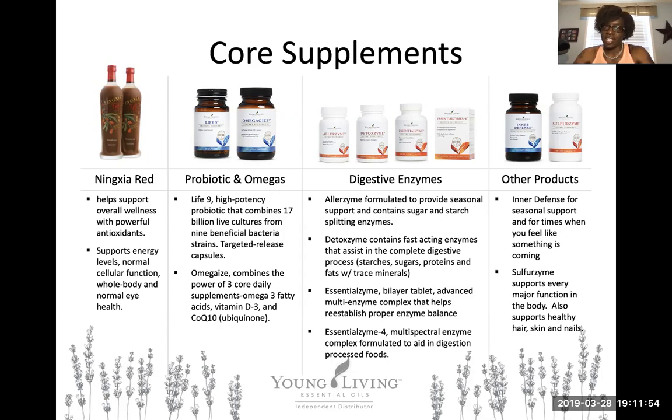Well, Allerzyme, just like it sounds, provides seasonal support. So it's a great digestive enzyme for seasonal support. It also breaks down sugars and starch. One thing I didn't mention is digestive enzymes are necessary. We produce them naturally within our system, but as you age, you need help digesting some food. You need help with your enzyme production. So these enzyme supplements help you utilize the enzymes within these products in combination with your system's own produced enzymes. So Allerzyme: seasonal support, and it helps break down sugars and starches.